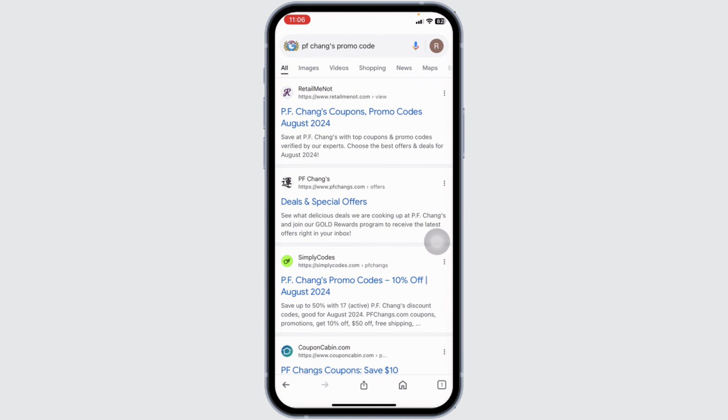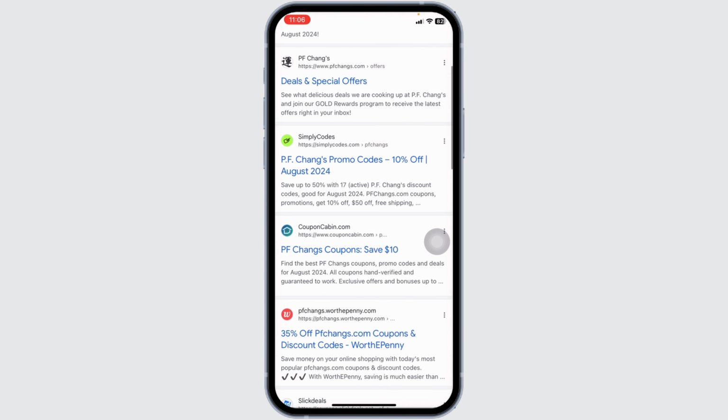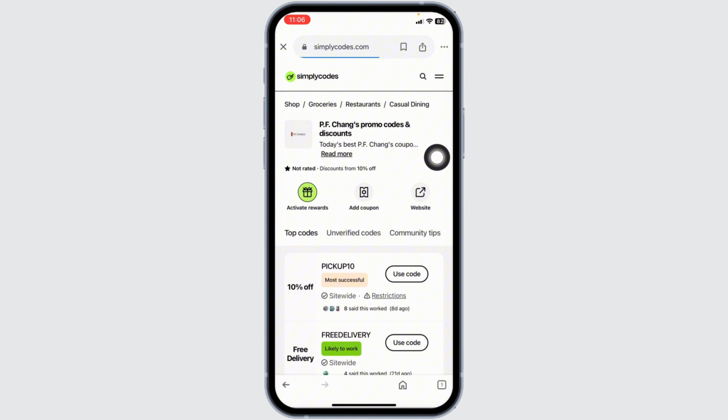With that, if any website links will appear, using any of these websites, you can easily get a working promo code for Changs. So go ahead and open any of these. For instance, I'm going to open this one website, Simply Codes. This is the legit website where you're going to find tons of offers and deals for PF Changs.